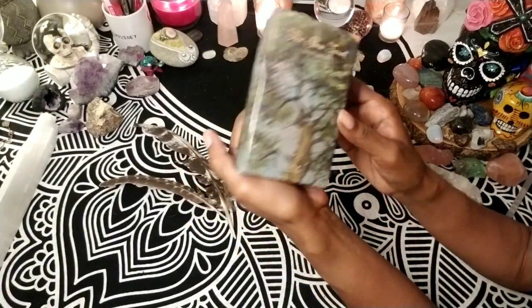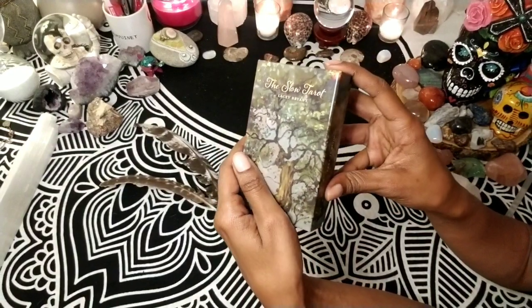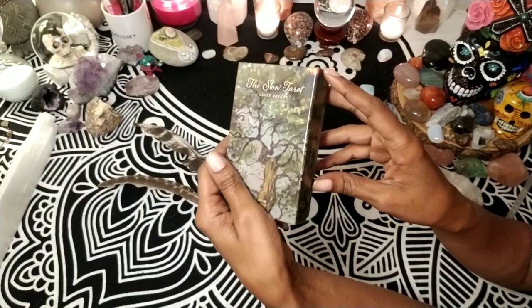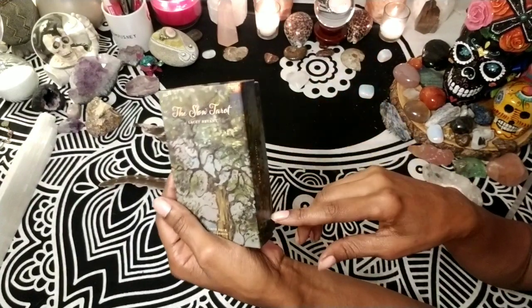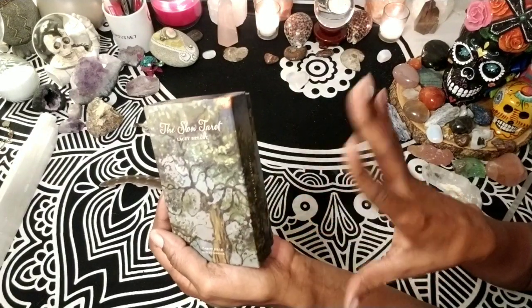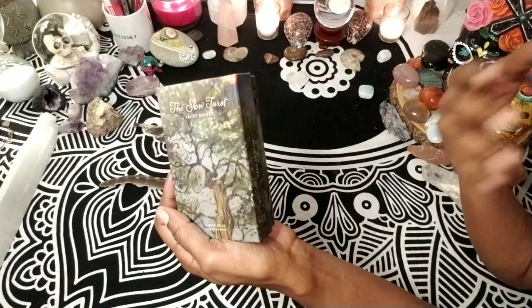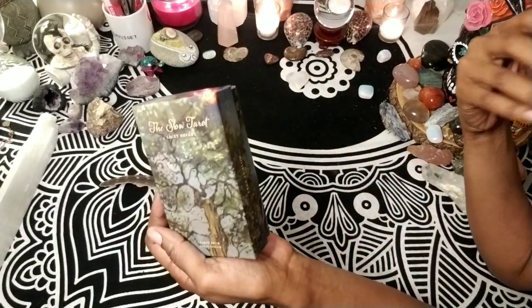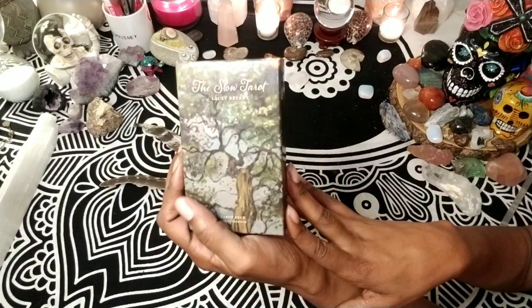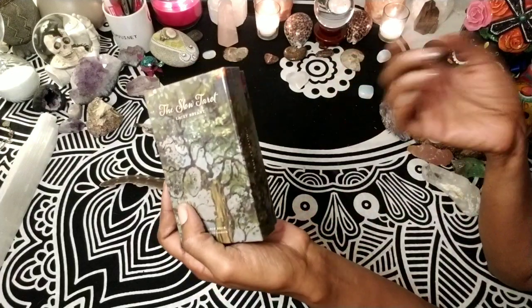Nice sturdy box, and it is a reveal because I have already unboxed this baby. I opened it earlier today. I thought the camera was recording and it was not. I was very upset about that, but what can you do? Everything happens for a reason, right? So I'll just take a deep breath and do a reveal with you all. The cards are not in order because I have already shuffled the deck a few times. But hey, such is life, right?